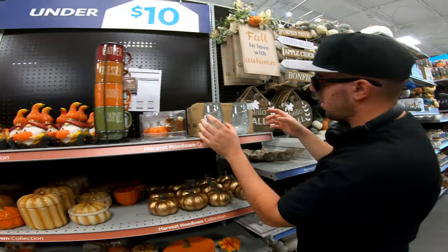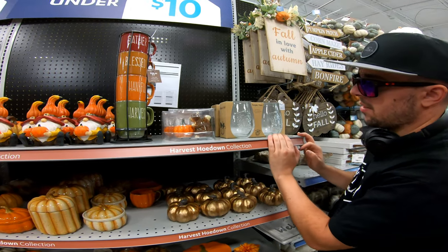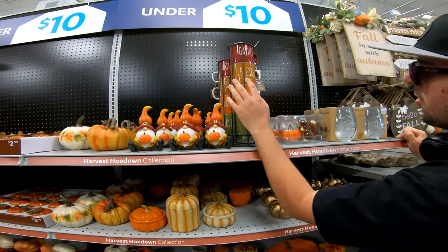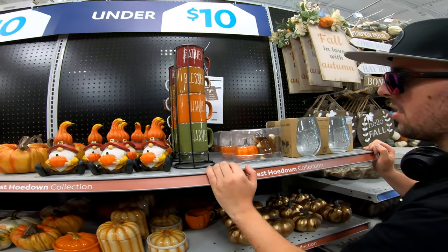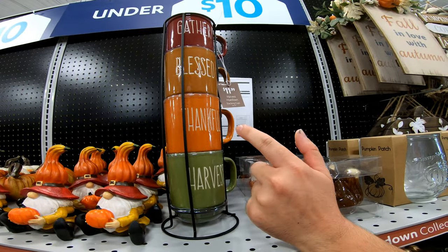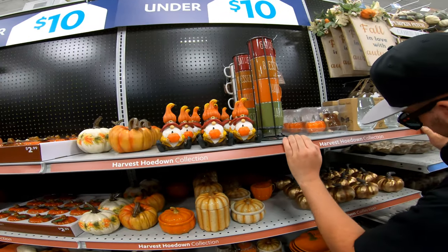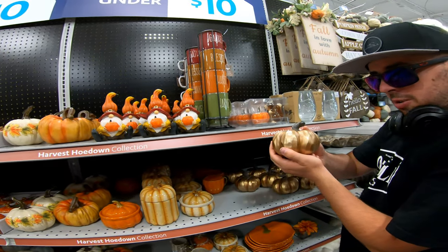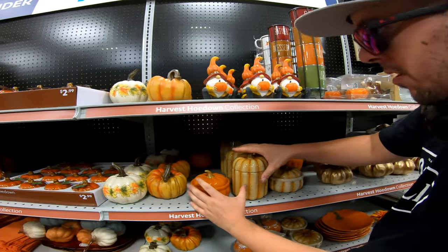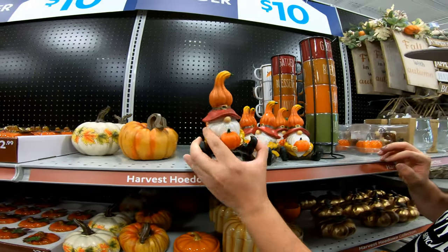And we got this pumpkin patch. Put apple cider in here. And I like these too. They got more cups here. Gather, blessed, thankful, harvest. Let's see, that's closer. $12, so this is like $4 each. Not bad. And they're carved too. We got another pumpkin, nice and small. And more pumpkins. We can store stuff in the pumpkins too. Pumpkin gnome, $5, not bad.